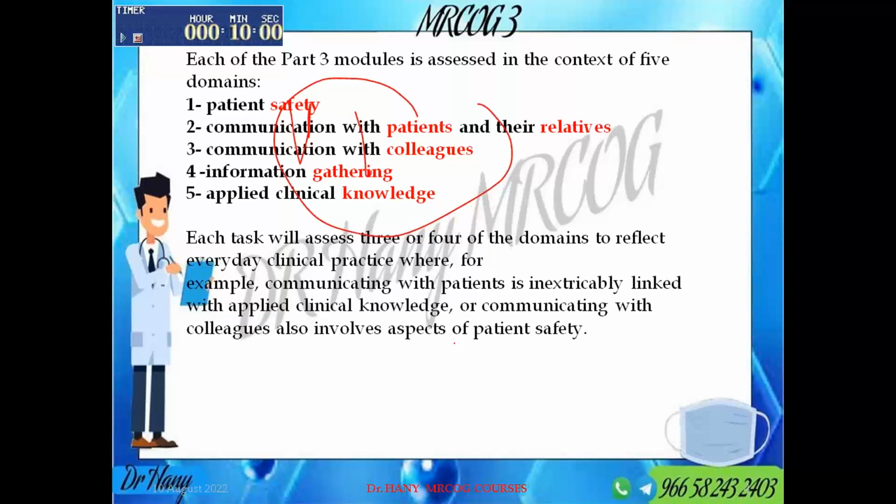For example, if you are doing a simulated patient, where you will speak to a patient as if you are in the clinic, you will be assessed for communication with patient, information gathering, and applied clinical knowledge, or applied clinical knowledge and safety. Each part of these domains will have 2 marks. If you fulfill the points of this part, you will earn the 2 marks.